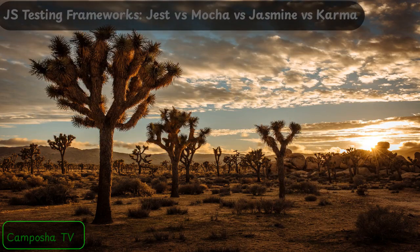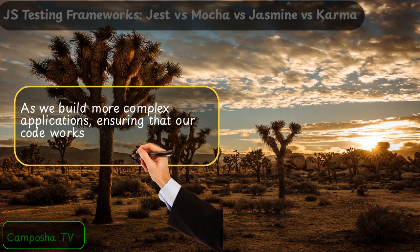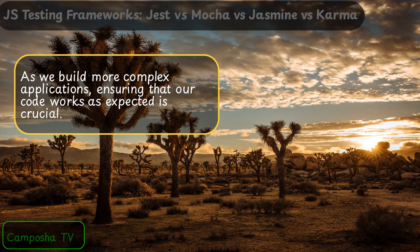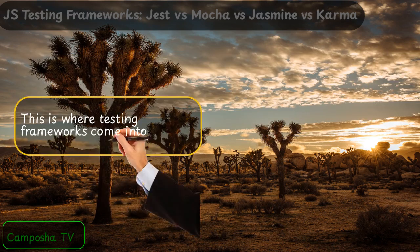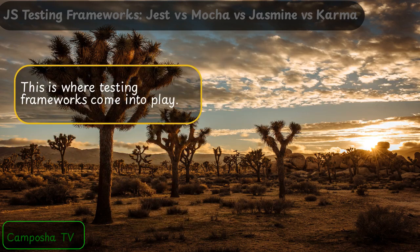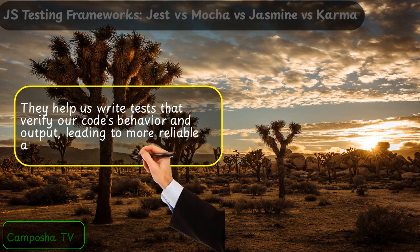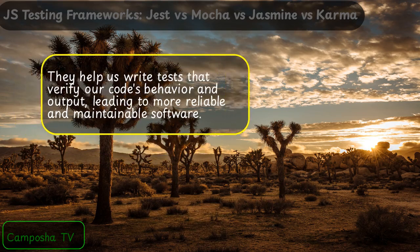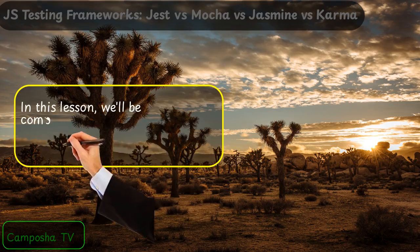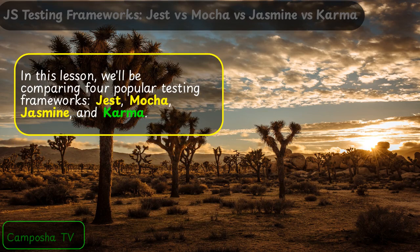JS testing frameworks: Jest versus Mocha versus Jasmine versus Karma. As we build more complex applications, ensuring that our code works as expected is crucial. This is where testing frameworks come into play. They help us write tests that verify our code's behavior and output, leading to more reliable and maintainable software. In this lesson, we'll be comparing four popular testing frameworks: Jest, Mocha, Jasmine, and Karma.